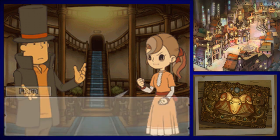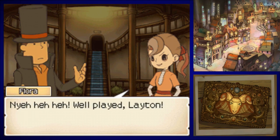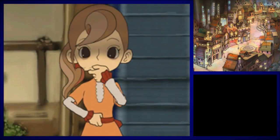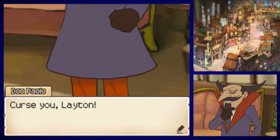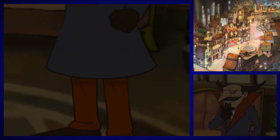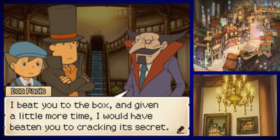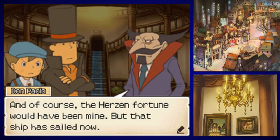Why, you? Who are you really? Well played, Layton. I'm sure you're very proud of yourself for seeing through my disguise again. Curse you, Layton! And curse you, automatically set up 3DS layout screen! Curse you and that foppish hat of yours! Don Paolo? I beat you to the box, and given a little more time, I would have beaten you to cracking its secret. And of course, the Herzen fortune would have been mine! But that ship has sailed now.